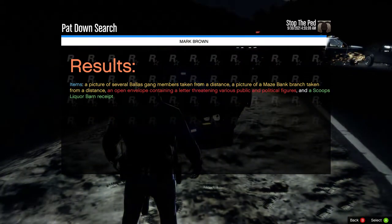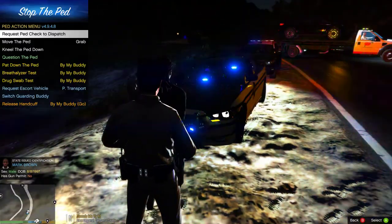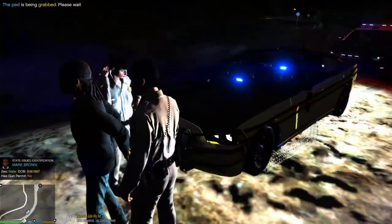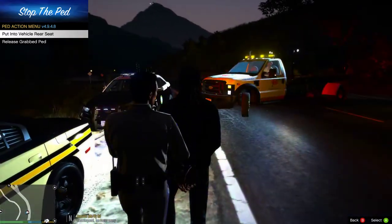He had a picture of several baller members taken from a distance. A picture of the Maze Bank taken from a distance. And an open envelope with content lettering threatening a public official. A liquor barn receipt. Alright, sit tight. We're gonna go ahead and put you in this other trooper's cruiser back here. Oh, if we don't get run up by the tow truck. What are you doing, tow truck?